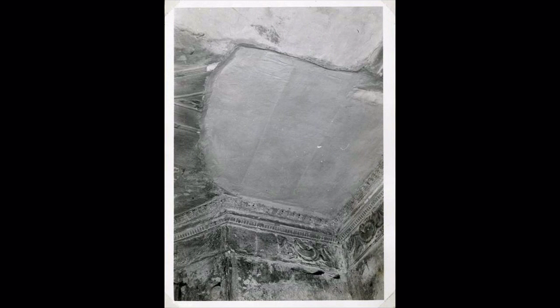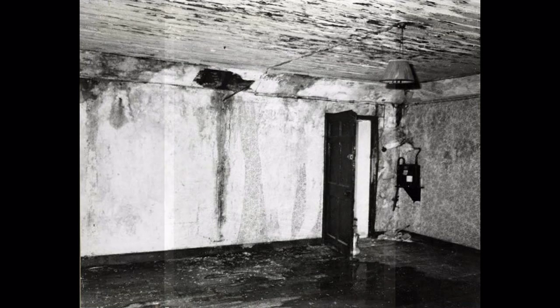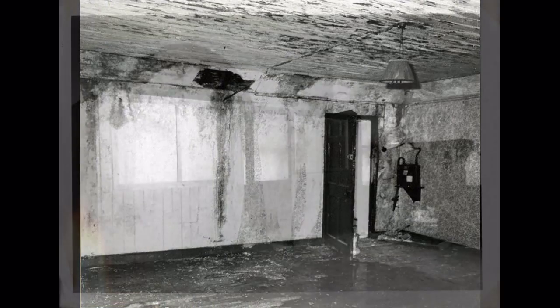The partitions divided up each room in the house, and each separate apartment had its own coal box on the landings. The top floor was pretty wet, except that there were so many layers of linoleum that the water didn't seep through, so that protected it.